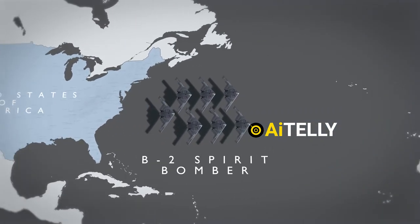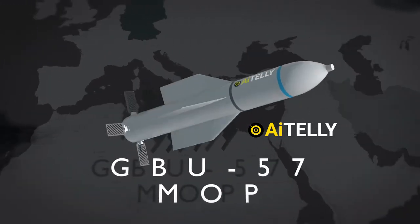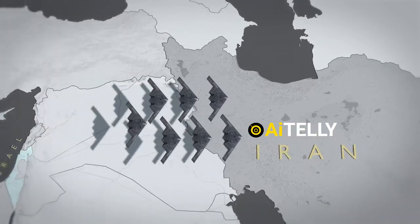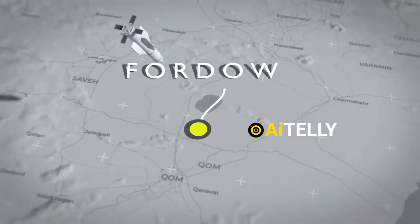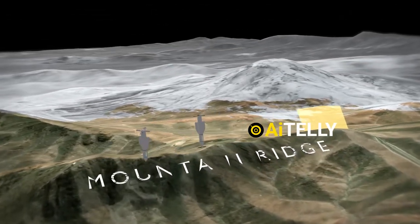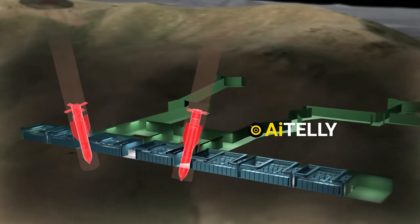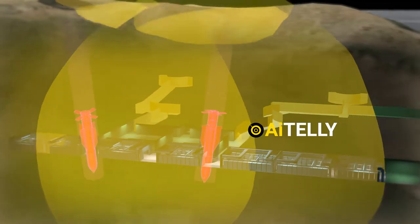deployed 6 B-2 Spirit bombers, each armed with GBU-57 Massive Ordnance Penetrators, deep penetrating bunker buster bombs designed for hardened targets like Fordow. These strikes targeted the mountain ridge directly above the tunnel network and underground enrichment halls, aiming to penetrate the fortified layers and disrupt Iran's nuclear operations.